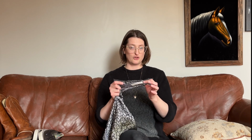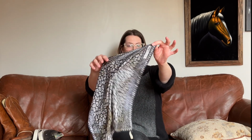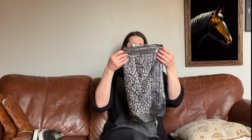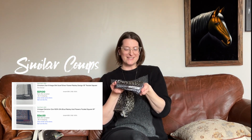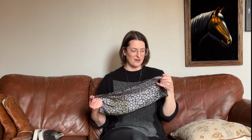Okay, this. This one I was willing to take a risk on because it is a Christian Dior silk handkerchief. And I will show you why it was still at the bins and not sold at Goodwill. It was because there's a stain on it, which is unfortunate. But I, again, was willing to see what I could do with that and try to clean it out. So I am going to do everything in my power to clean this out and see what happens. Because Christian Dior silk, come on, this is nuts. I can't believe that I even found that. So I'm pretty excited about that.